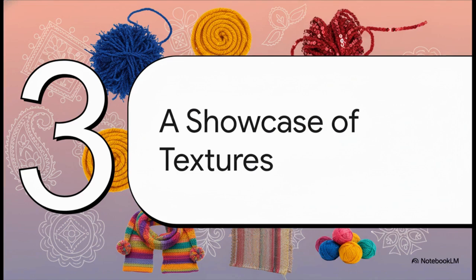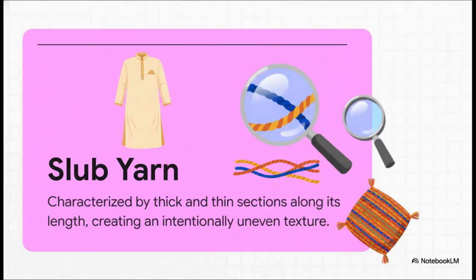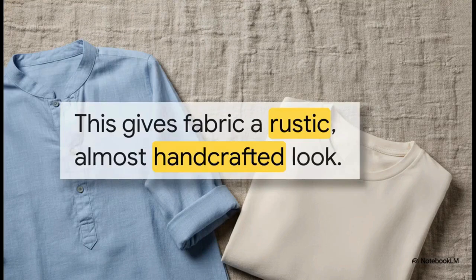Let's look at a few you've definitely seen, even if you didn't know what they are called. Okay, first up, slub yarn. You know that look where a thread has these random thick and thin spots? That's a slub. And yep, totally intentional. And what does that do? It gives the fabric this really nice, rustic, almost handcrafted vibe. Think about your favorite comfy linen kurta or that perfectly worn-in t-shirt. Chances are, slub yarn is what's giving it that character.